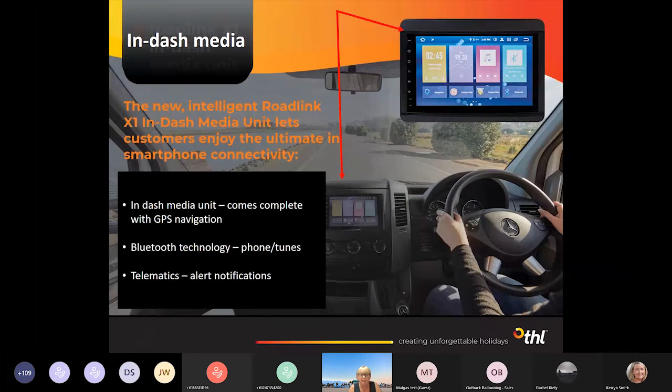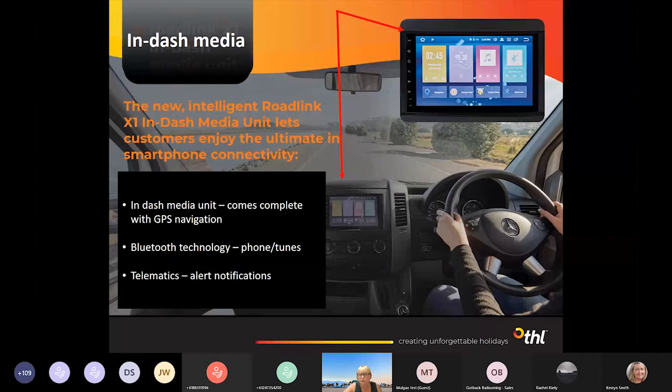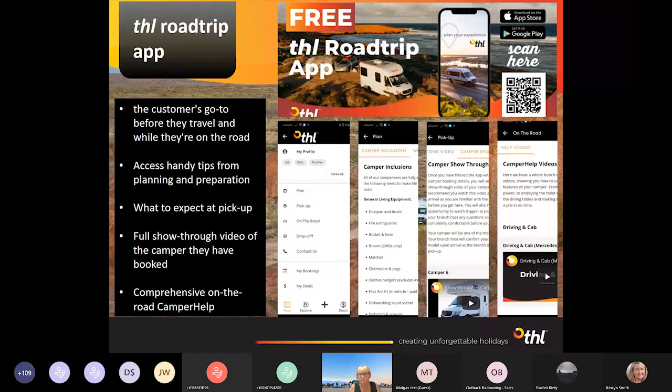Our vehicles all have in-dash media units. We're technology driven and we believe we're the best. The RoadLink media unit comes with Bluetooth technology. That means you can pair your phone, get your tunes going, and there's also training videos. We've launched a new free, of course, road trip app. We encourage customers to download it before they travel, and we encourage you to have a look at it as well. It accesses handy tips for planning, what to expect when they pick up their camper van. There's links to their booking number.